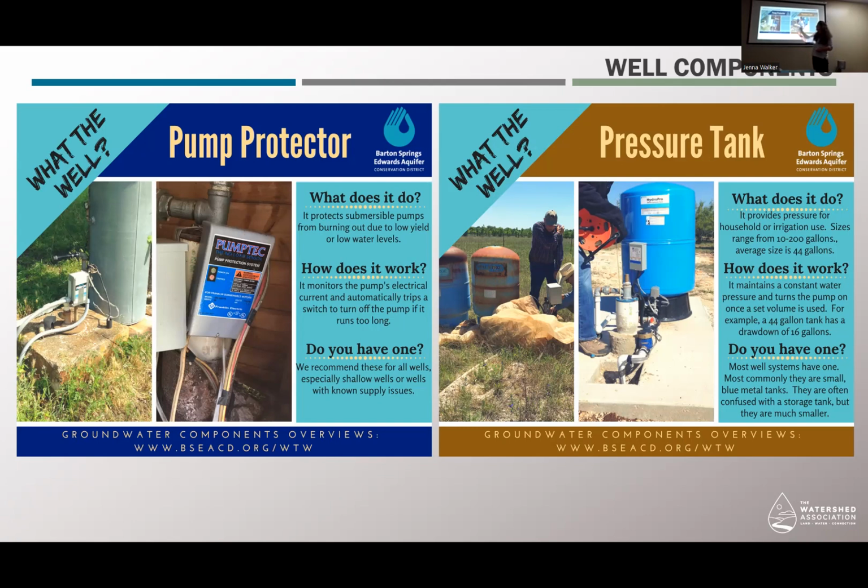So it won't let your well or your pump run dry, because that pump requires the water around it to cool. So if the water level drops below it and it's still saying, I need to pump more water, it's just going to run itself into a frenzy. And then you're going to have a pump almost all the way down at the bottom of your well that needs to be replaced. That would be sad and expensive. So the pump protector is a good investment. Many wells have these. It's a good thing to look for.